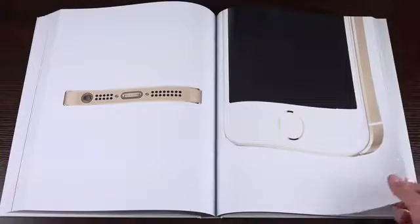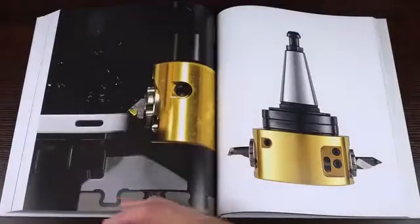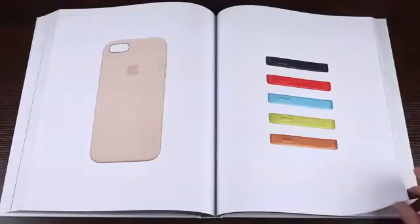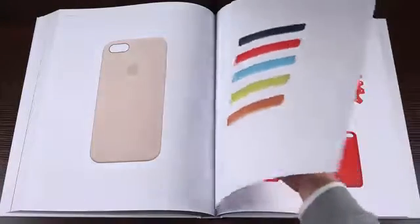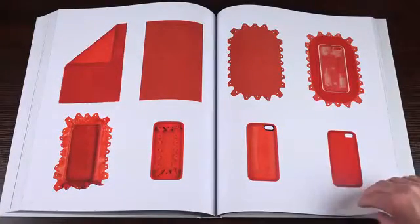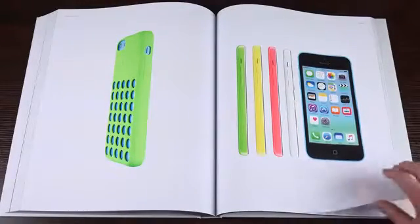The iPhone 5 is also the first to get a Lightning connector. It's the first to grow in size from 3.5 to 4 inches. And of course, it was the first Apple product to come in gold. Of course, Apple started making a lot of accessories for the iPhones, including these leather cases, and they highlight how those are manufactured. And of course, I've covered quite a few of them in the past. And something I'm surprised to see here is the iPhone 5C and its specific case, which was never really liked.